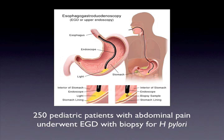To prove H. pylori is present, the gastroenterologist biopsies the stomach or duodenal wall. Not only is this uncomfortable, but also involves a risk of bleeding or perforation at the biopsy site. For this reason, the authors were interested in evaluating a group of non-invasive tests for the presence of H. pylori. Thus, prior to the EGD, all patients in this study underwent a series of non-invasive tests, the results of which were not known to the team that did the EGD.